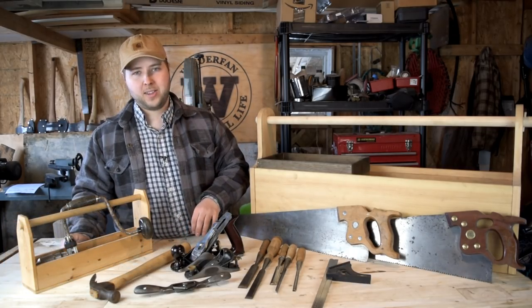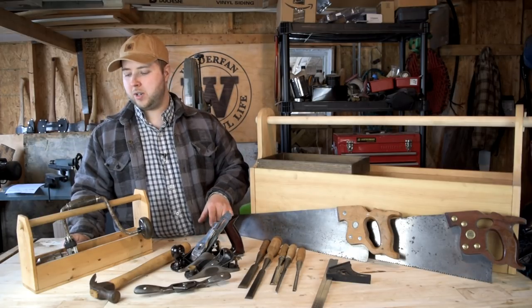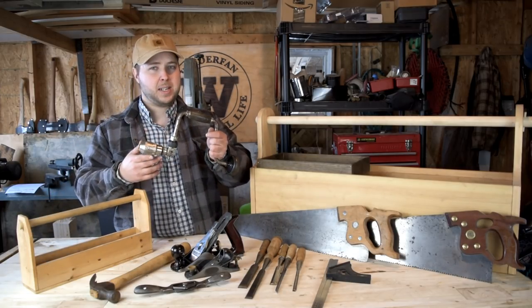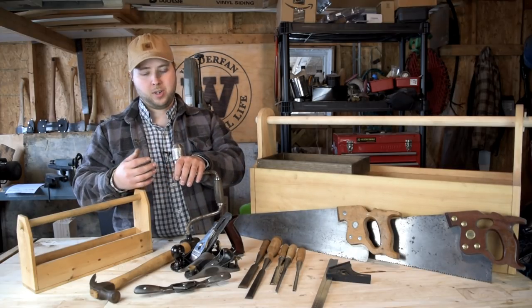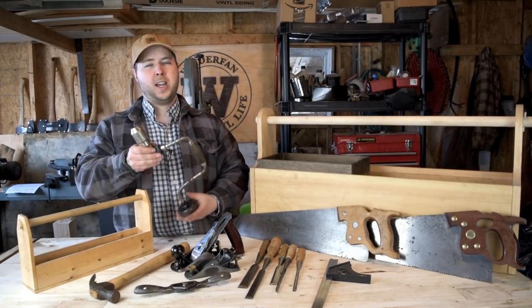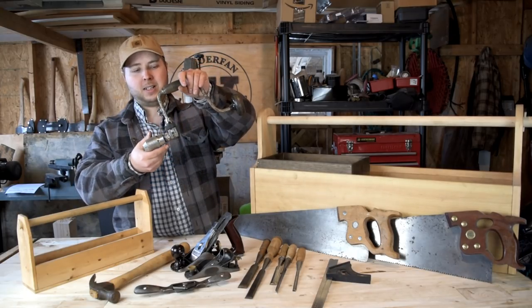The last thing I think you absolutely need is the ability to punch a hole. So if we're talking about hand tools, that means probably a brace and bit is the most common, it's the easiest to get. There are other types like the small egg beater style drills, or you can get those at chest mount as well, the egg beater style drills. And there are lots of different types of brace and bits as well. But just something to allow you to punch a hole.